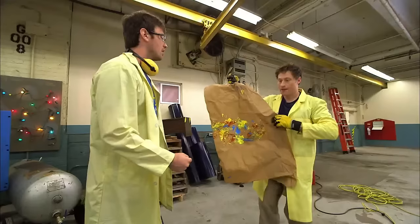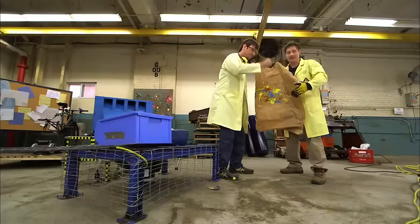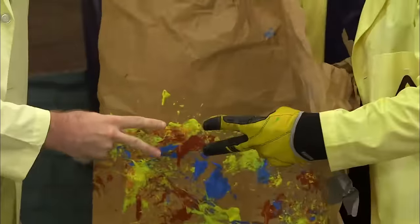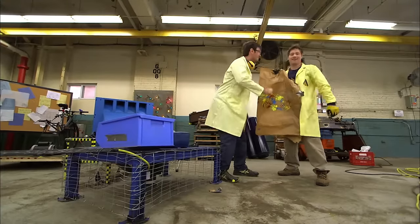Who gets to keep the art? Rock, paper, scissors. Okay. One, two, three. Okay, tie. One, two, three. Tie. One, two, three. Wow. One, two, three. Ah, tie.